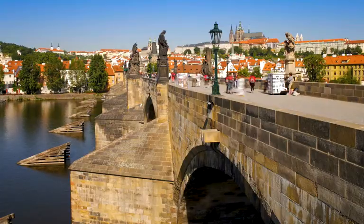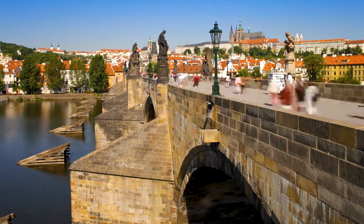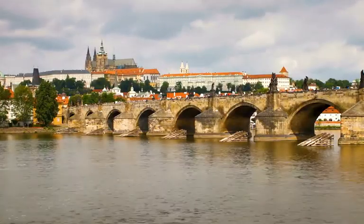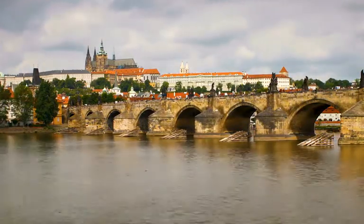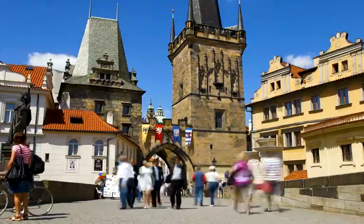To step away from the Old Town Square, you'll cross the Charles Bridge, which is a long pedestrian bridge that spans the Vltava River and takes you from both sides of Prague. It was constructed originally during the 1300s while King Charles IV ruled the area. The bridge itself is an architectural masterpiece that has weathered the centuries quite well.